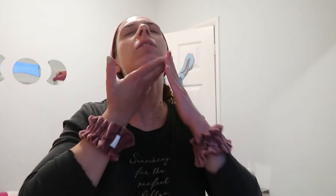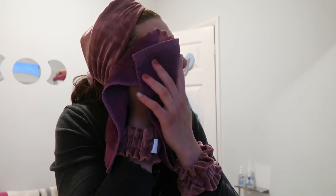Don't judge me, that's how I cleanse my eyes. I know I should be using a separate product for the eye makeup, but I feel that this one does the job. Look at the neck. Using my towel now, just pat dry. I don't want to be too harsh on your skin. I could probably use an eye makeup remover, but yeah.